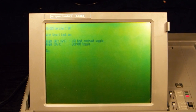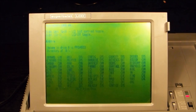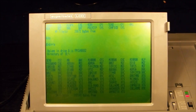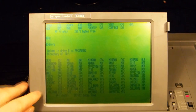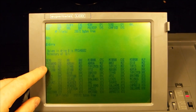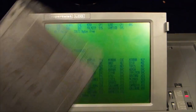Now let's have a look what's on the discs that come as standard. There you go. So you have all your standard stuff. If you go to B, you have extra stuff including Mirror. Let's have a look. I think the organizer is here. Answer modem. But we don't want to do that. We want to take that disc out. Put in a games disc.